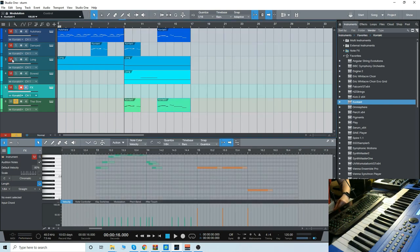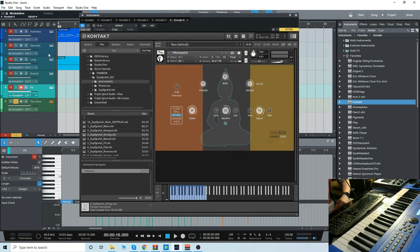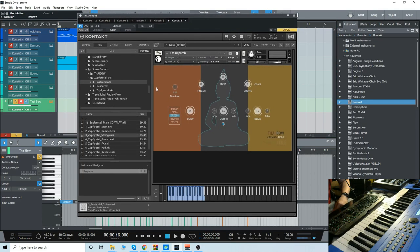Let's go on to the Thai bow. It doesn't have nearly as many instruments here as the other one, which I have no idea how to pronounce, but the autoharp. So the Thai bow is a bit more focused. Let's check that out. Go in here. Only 5 different instruments. Then you have a sound design folder with some other instruments there. Let's check out the different sounds we can get with the Thai bow.